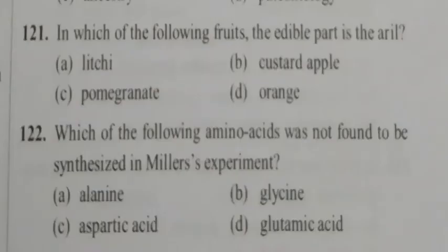Questions. In which of the following fruits is the edible part the aril? The answer is A. Lychee.